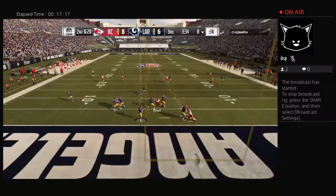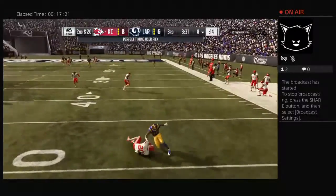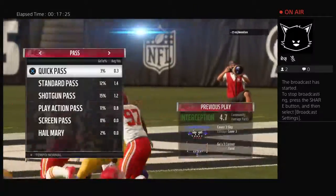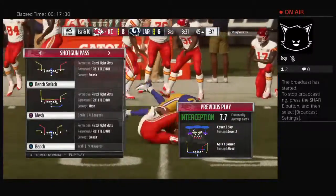Back to throw. Goff. He's letting it fly for Cook. And he's going to be intercepted a third time. Picked off near the 44. And they'll set up shop in enemy territory at the 45-yard line.